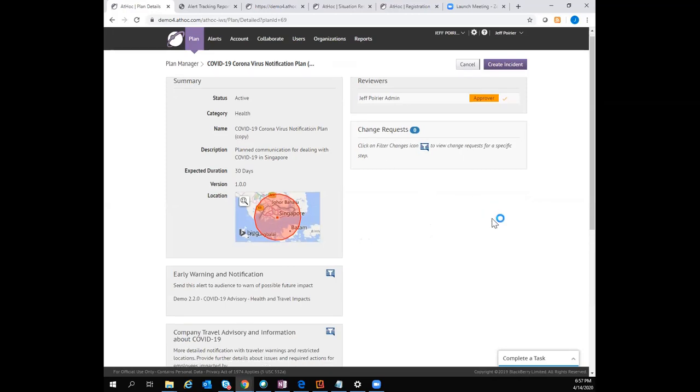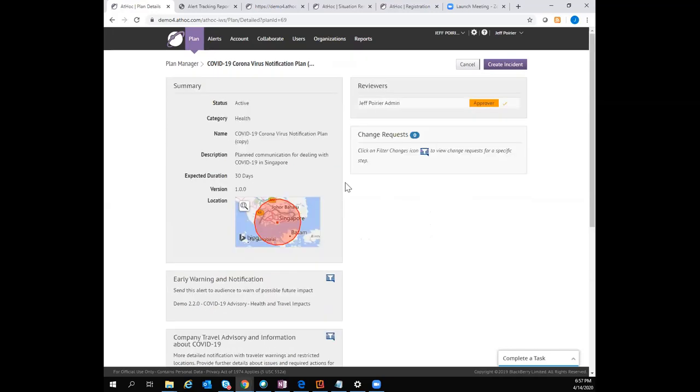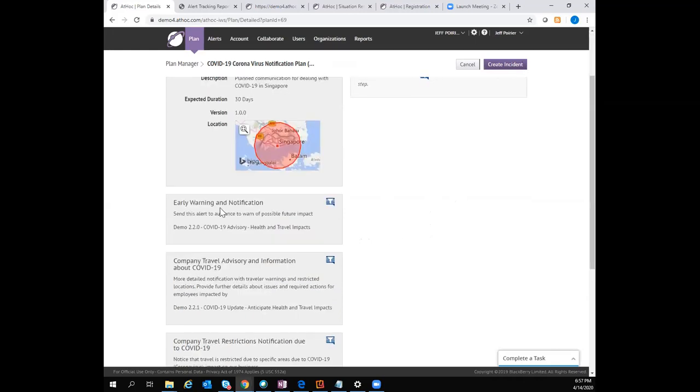This will include things like sending out different types of notifications over time. So if you could see here, I have, this is COVID-19 notification plan. I'm sending an early warning notification. So as we've all experienced today in the last 2 months since COVID has occurred, we've been receiving notifications, much of it from our own organizations or governmental organizations or our own company.